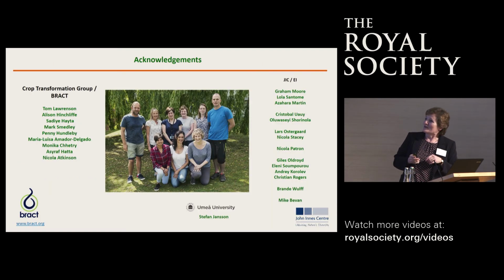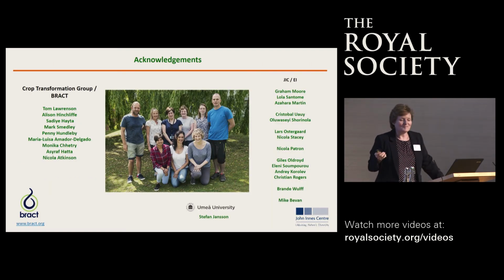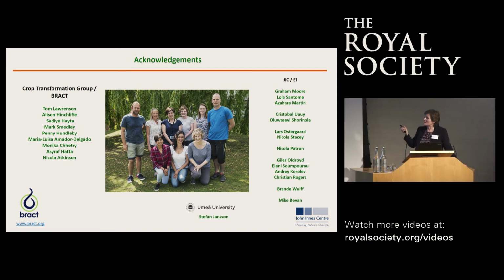So I'll leave you with that, and I just want to particularly acknowledge the people in my group. Tom Lawrenson, who's in the photograph, my pointer doesn't seem to be working now, but in the blue T-shirt, has done a lot of the editing that I've described today, and the other members of the group made a huge contribution. Thank you.